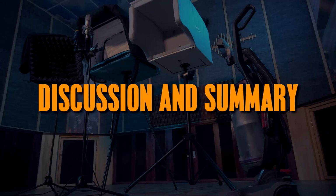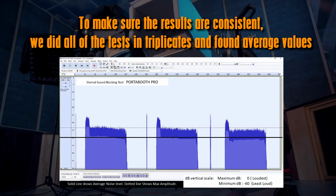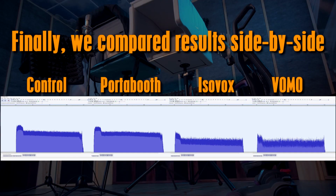Discussion and summary. To make sure the results are consistent, we did all of the tests in triplicates and found average values. Finally, we compared results side by side: Control, PORTABOOTH, ISOVOX, and VOMO.